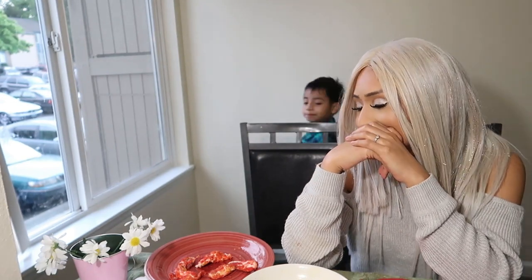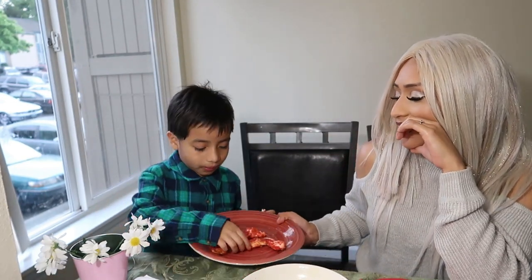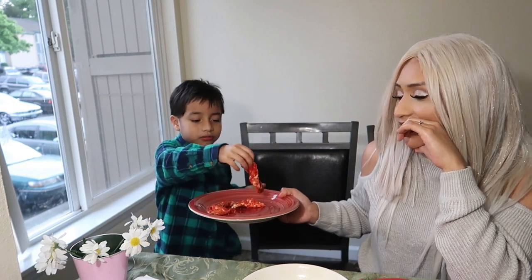That is the end of this little TikTok segment. I am going to clean this big mess. Literally, there's a huge mess. Daddy likes this. Daddy wants a piece? Yeah. It's good. I didn't like it.